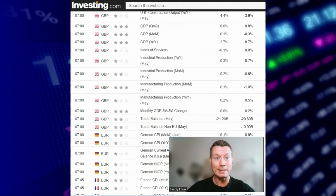The first pieces of news that we're interested in are these. At 7 o'clock London GMT, we have 1, 2, 3, 4, 5 pieces of news coming out of the UK. So obviously, guys, this can really move the pound. There's a lot of news at the same time. We've got GDP figures, manufacturing production, and more GDP figures. If you're in a pound pair, be aware.